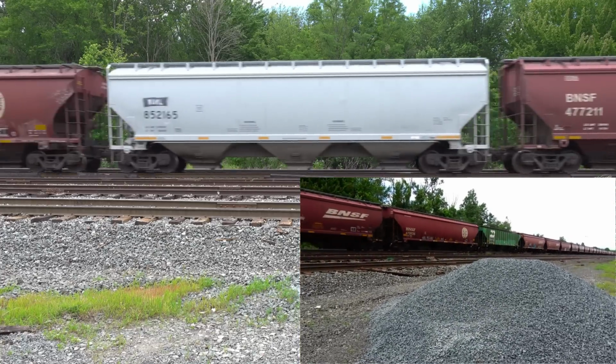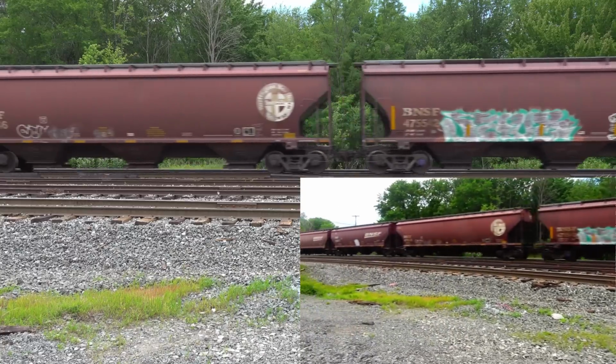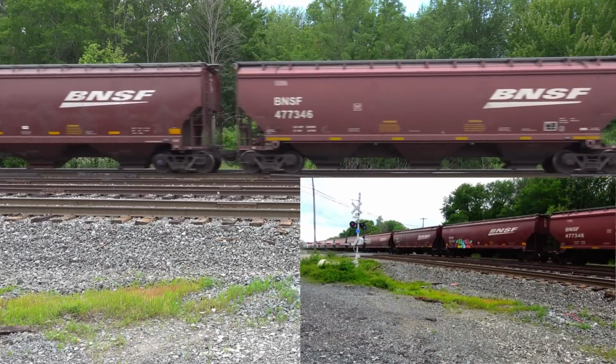Cool BN hopper right there. They had to throw that in there too. Why not?